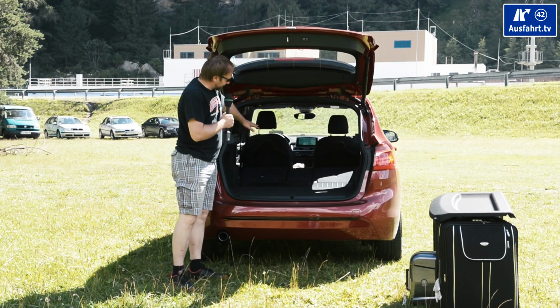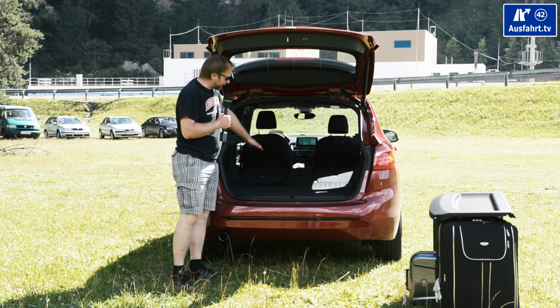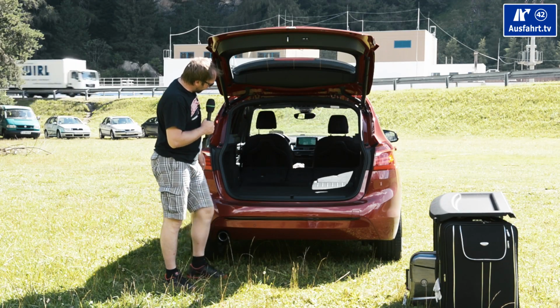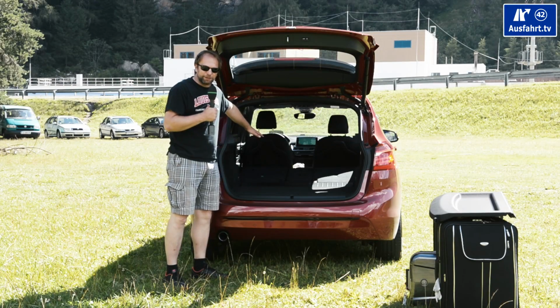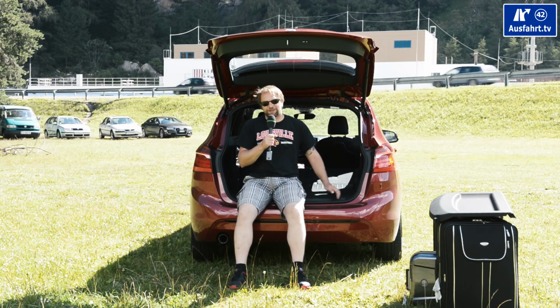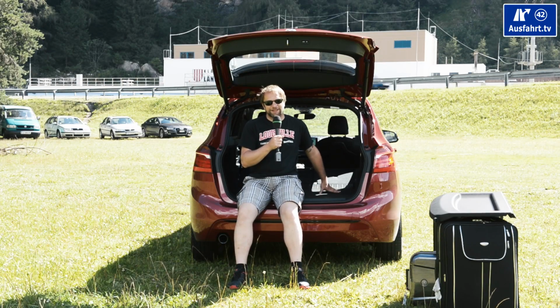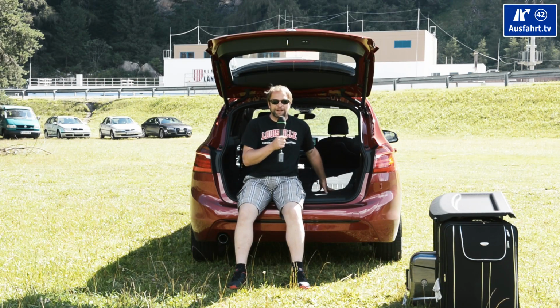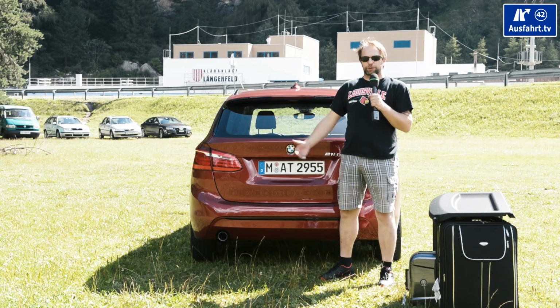Once the back seats are flipped, you don't have a really plain surface, but it's almost plain. And you can carry goods that are 1 meter wide and up to 140 centimeters long. Once you flip the back seats, you have space for 1,510 liters of luggage. I think that's a lot. Adding the 620 kilograms you can put inside the car, that fits all right, and the whole concept is well done, I think. Well, I think BMW didn't choose the name Active Tourer for no reason.